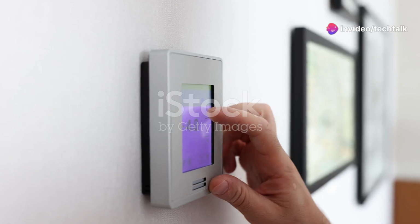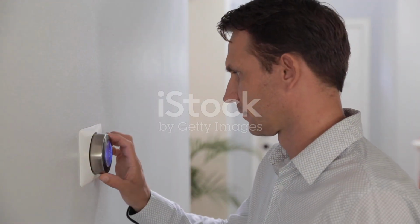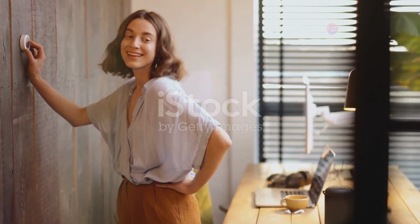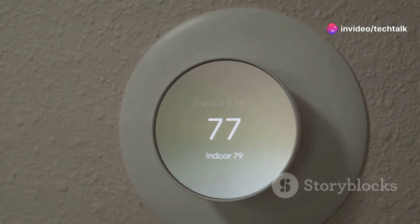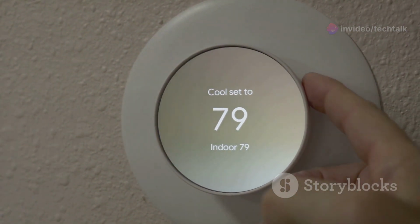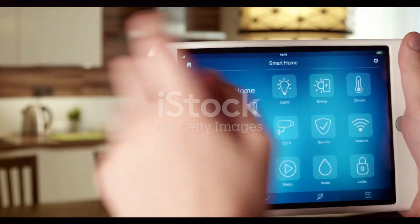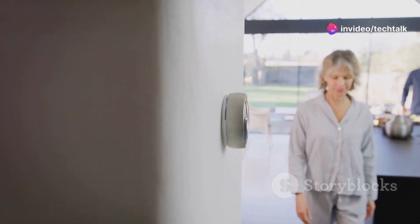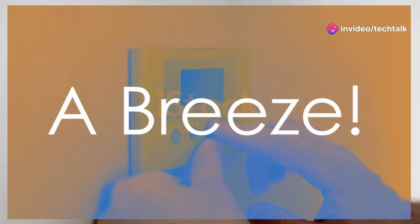Section 6, choosing the right smart thermostat for you. Ready to take the plunge into the world of smart thermostats? Great. But with so many options available, choosing the right one can feel overwhelming. Don't worry, I'm here to help. Consider your budget, the features you need, and compatibility with your existing heating and cooling system. Do your research, read reviews, and don't hesitate to ask for recommendations. The perfect smart thermostat for your home is out there.